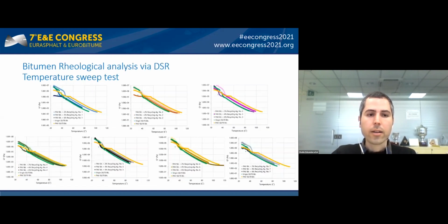The rheological study of this research work continued by means of the dynamic shear rheometer. Here the figures represent the temperature sweep test results, and it should be noted that the lighter color in each figure shows the lower concentration, and the darker color represents the higher concentration. According to the figure, you can see how the presence of the recycling agents, all of the 7 studied recycling agents, could improve the rheological performance.